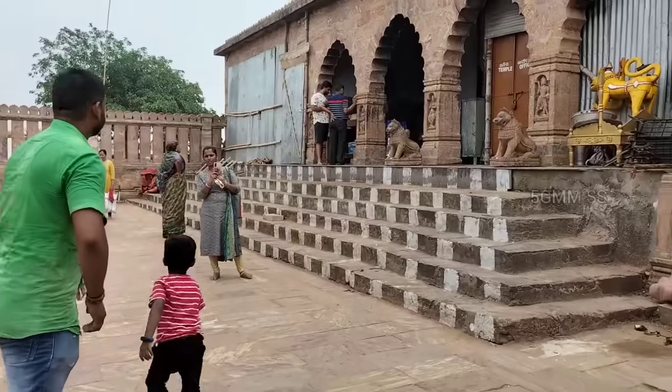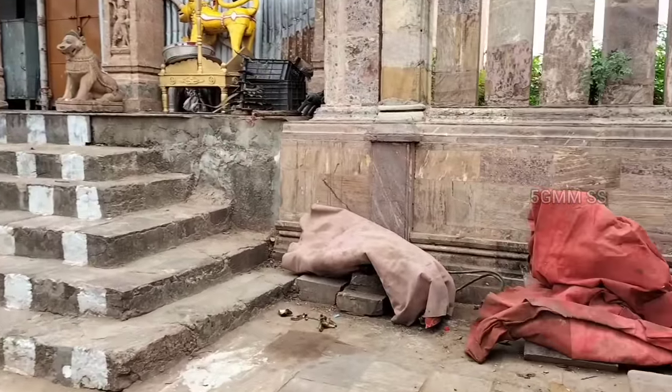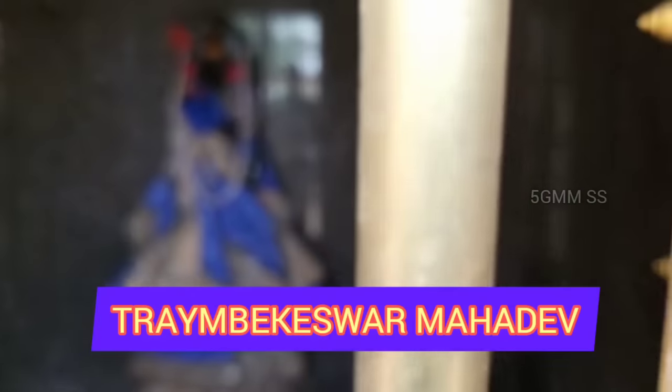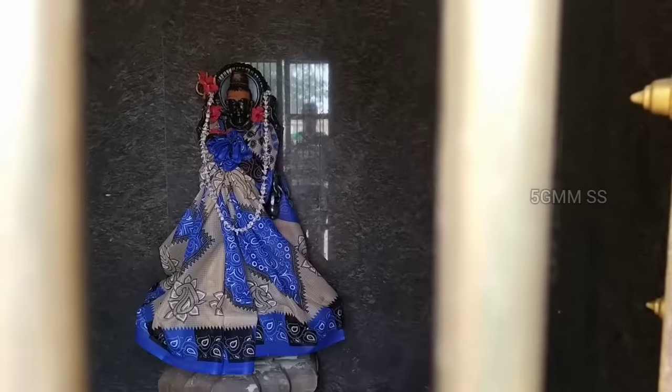Here also a Prasad Sevan counter is there. You can purchase Tara Tarini Prasad with minimal charges. Laddus, gajas and balabals are available in this counter.